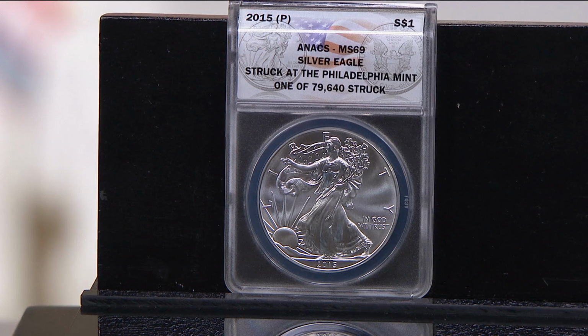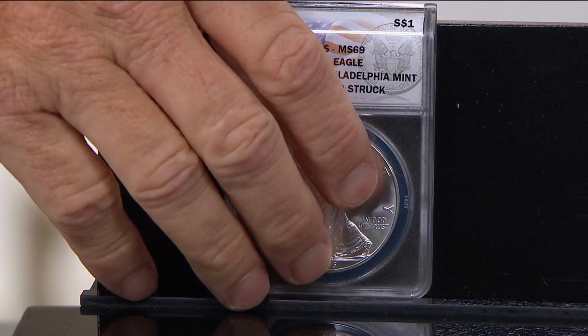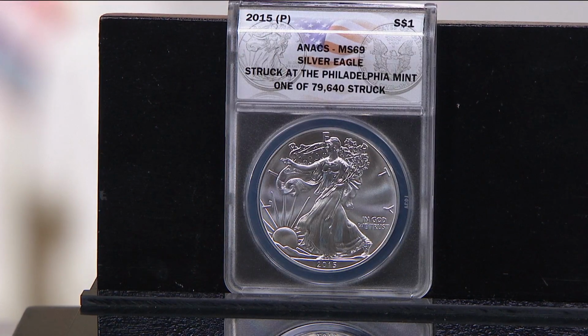Well, there were 49,640 of these struck. Only about 6,000 have come into existence. And we have 110 of them. And I have 110 left. And we had the largest quantity of everybody on the planet. I had well over half of the 6,000 coins. I've got about 109 of the, not about, I have exactly 109 of these left.